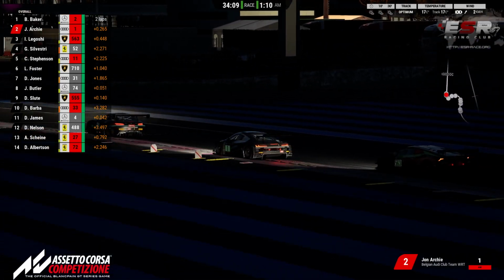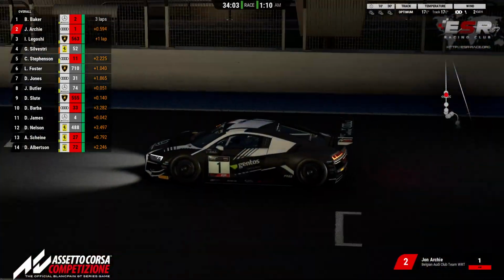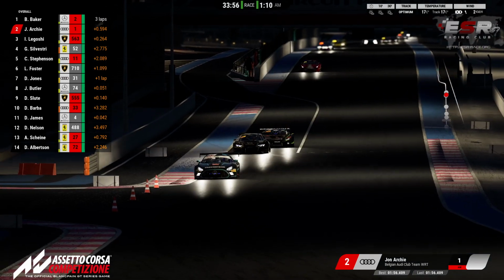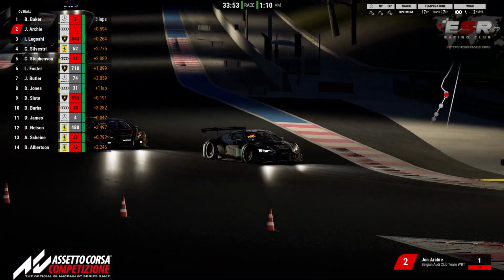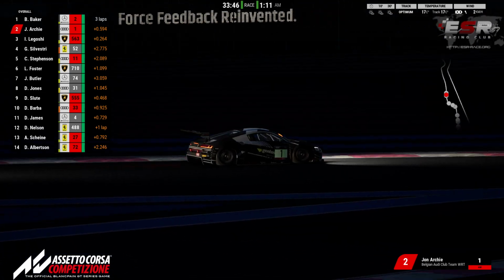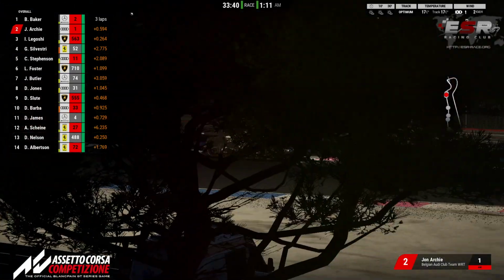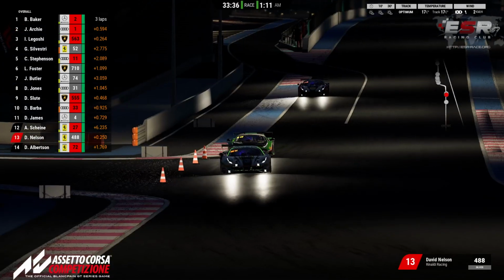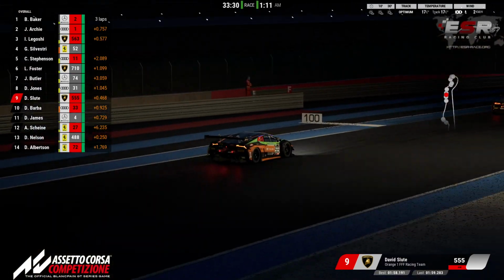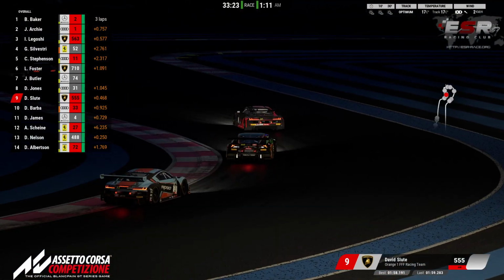So we're kind of splitting up into trios here. We got the aforementioned Sloot, Jones, Butler, but also Baker, Archie, Legoshi, it seems, as well as Albertson, Shine, and Nelson in the back. Still pretty steady up front. Legoshi is now firmly on the tail of Archie. So Jones went wide and now has held up Sloot sufficiently that Barba is caught up and James is also, but Butler is kind of out of the running. So this could be a really hairy fight when they come to the straight.